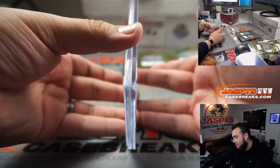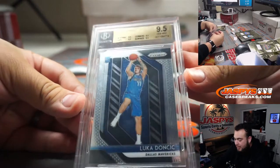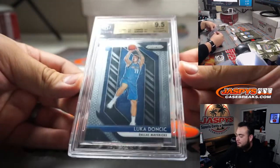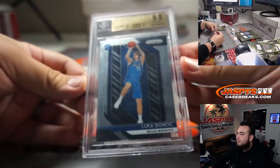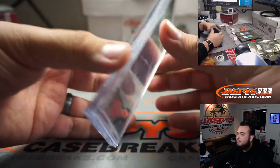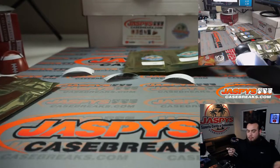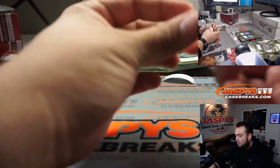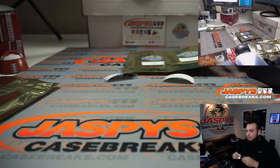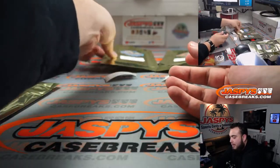Woo! What a Lulu. 9-5. 18-19 Prism. Luka Doncic. All 9-5s, a true gem. Pack 10.